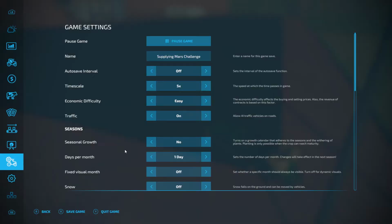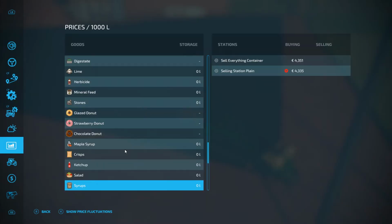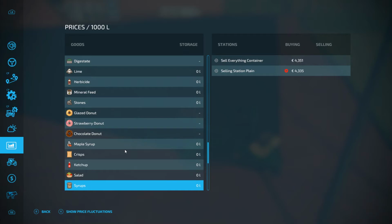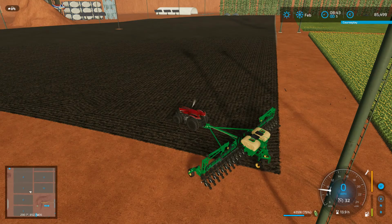So let's open that out, and while we're here, we'll check the price on the syrups. Syrups is 43.51, and the max is supposed to be 44.61, but they are going down, so I'm kind of wondering. Actually, we're in February right now, aren't we?